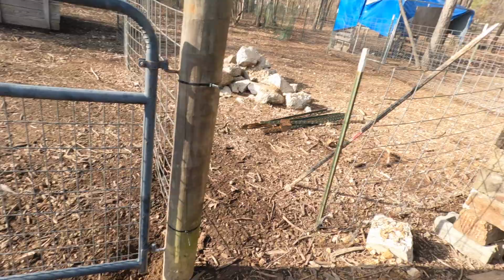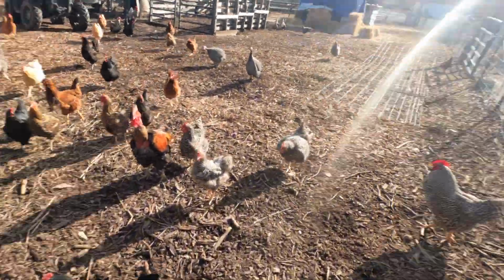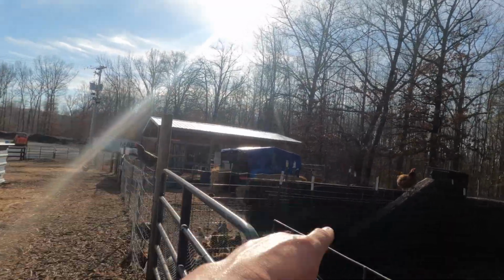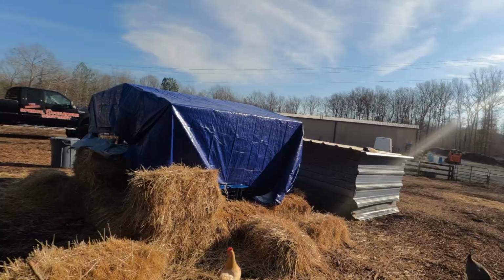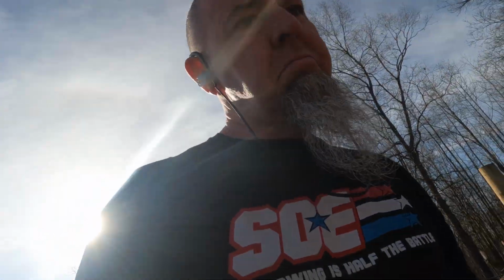Here's that gate. I'm going to get another one put here. That way I can let the turkeys out on their own without chickens. I'm gonna get that other run of wire put up there so the dogs can get all the way around these pens. They can, they just can't go around. They have to walk back to get there. Got some wood chips to put down, and then we'll see what else I end up doing for New Year's.